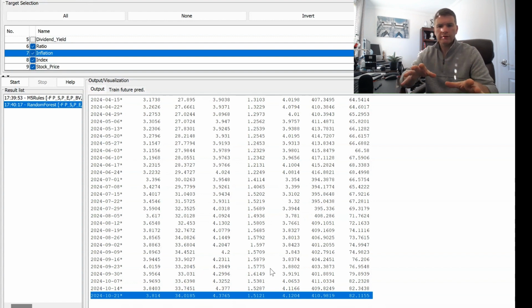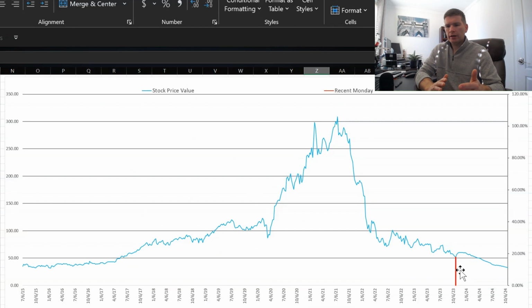But let's look at both of these data in Excel so we can look at everything on the graph a little easier to see. Back in Excel, we're looking at the graph for PayPal. First, the vertical red line represents this prior Monday, October 23rd. The blue line is the stock price.